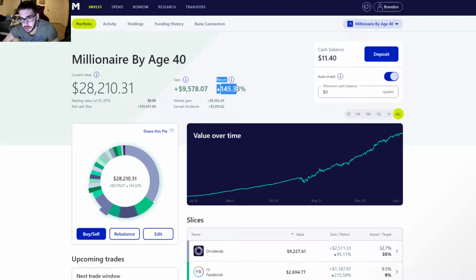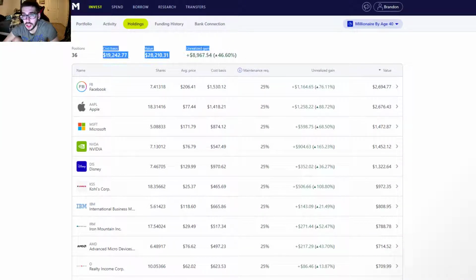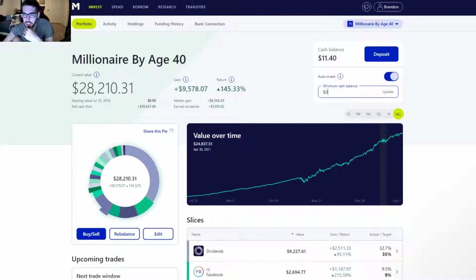So you'll see some familiar positions from the Robinhood portfolio that I really like and wanted some more of, and definitely some different ones. So let's take a peek at that. Obviously, I didn't mention this return status here because it's money weighted, so it's a little bit different because it includes dividends and time. If you look at just holdings as a whole, unrealized gains here, you can see I'm up 46%, or $8,967.